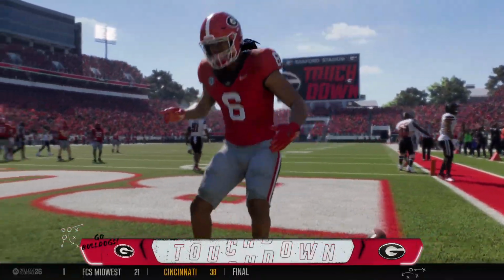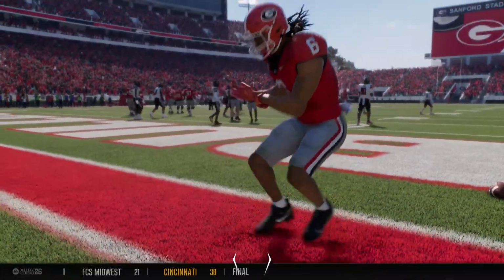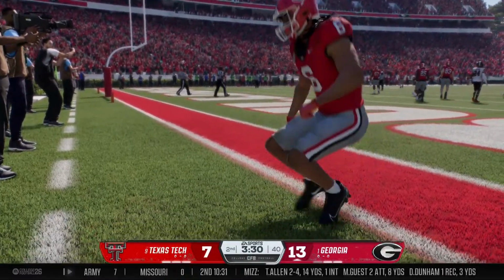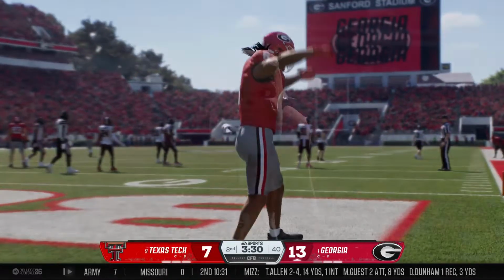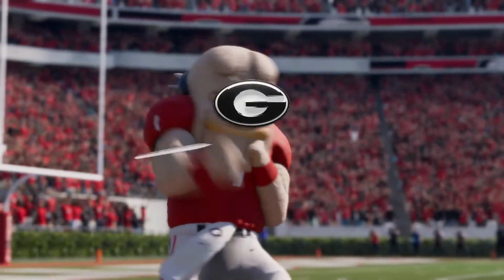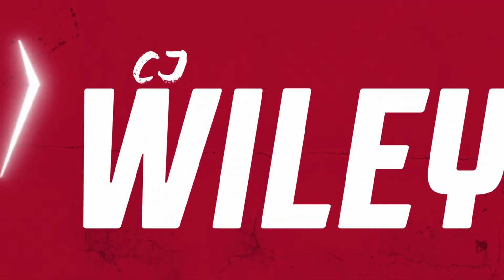Touchdown, Bulldogs. Well, the offensive coordinator must have seen previous plays. This defense is overflowing to one side, so he catches them by going with a reverse, going back the other way. Everybody out of position, and a nice score for this touchdown.